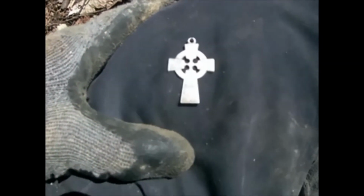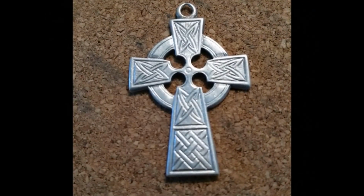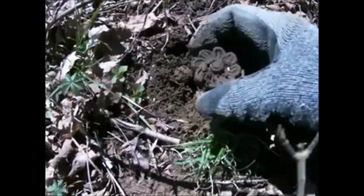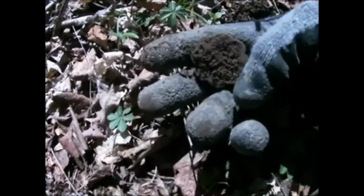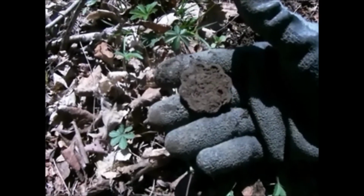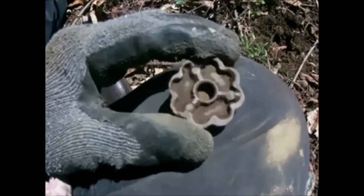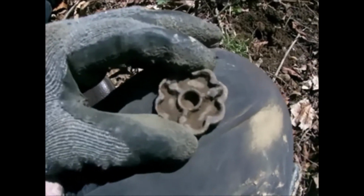That's the front of it cleaned off. Okay, let's get back to it. Okay, out of this little depression right here, something a little different. Maybe a pendant or something. Or, I don't know. Let me clean it off, we'll get a better look at it. There it is. It looks like a flower on that side, and you turn it over, and that hole in the center is threaded. So I'm thinking it was, I don't know, maybe a fancy faucet knob or something. Who knows? It's kind of cool though.